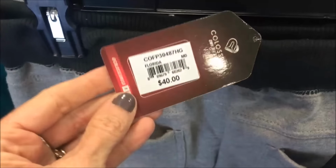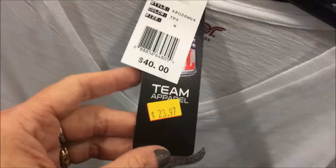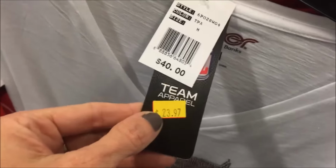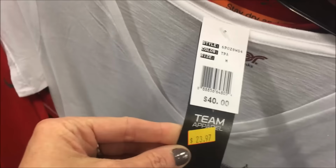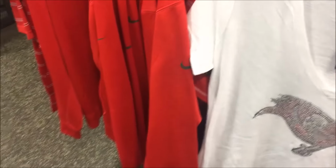So the tags, it's 40% off of what you see here. Or if it has a yellow tag like this one, it's already marked down, and then it's 40% off of that price. So I just went to the cash register and clarified that, because that makes a big difference, and that's awesome.